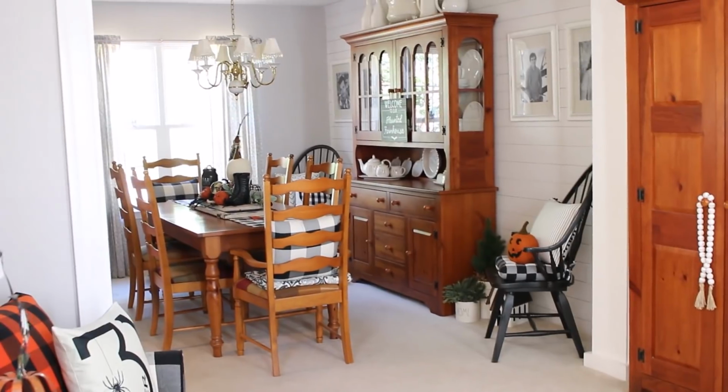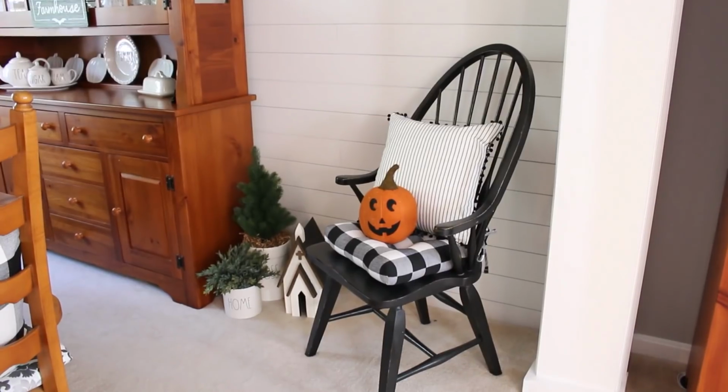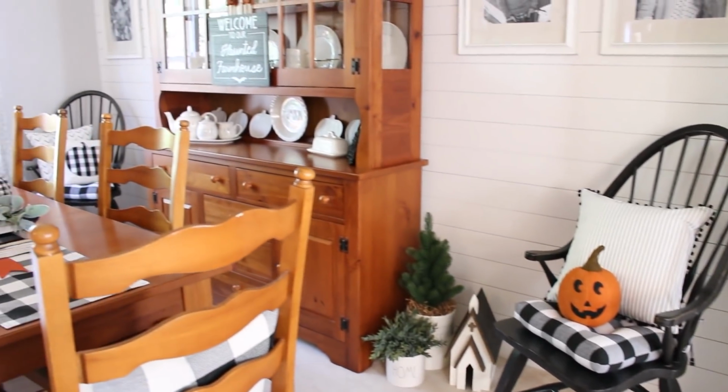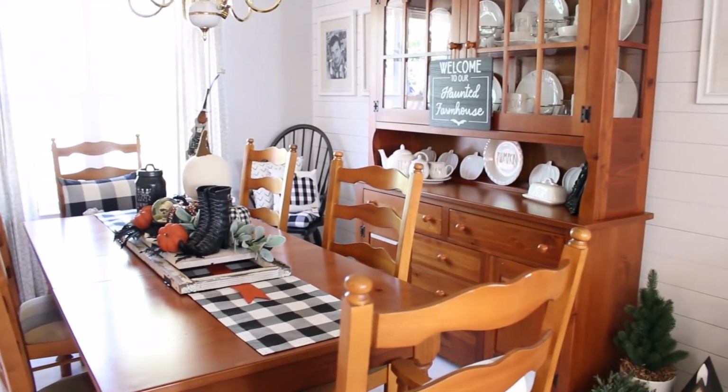Heading now into the dining room, we have really stuck to that black, white, and orange theme. I found the felt jack-o'-lantern pumpkin and seat cushion on the black Windsor chair this year at Home Goods, and the white and black pillow is from Decocrated.